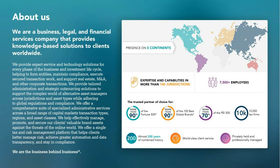And there's a fair number of stats here on this particular slide. The one that I'm really proud of is that more than 90% of the Fortune 500 utilize CSC for at least one of our services. And so certainly registered agent is something that we've done for over a century.